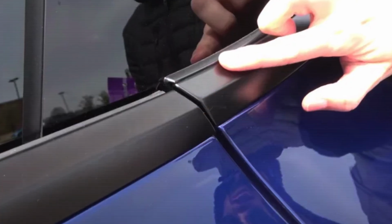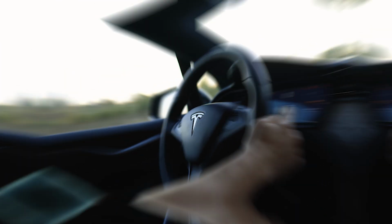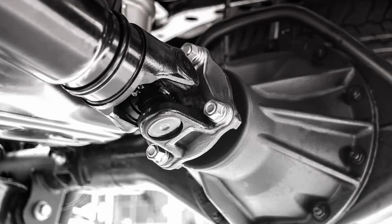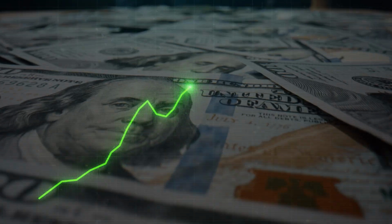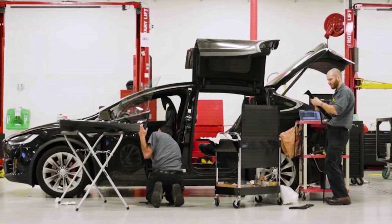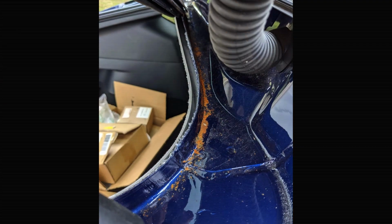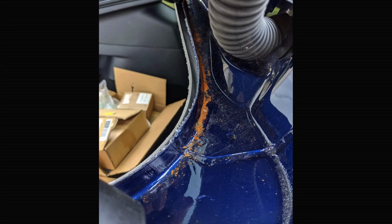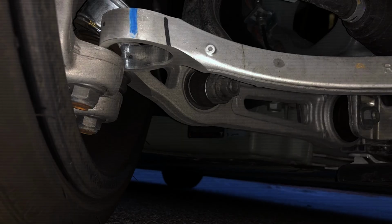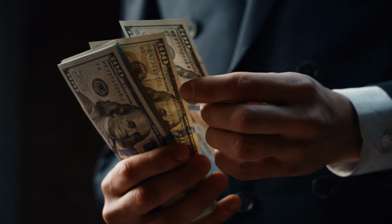With Tesla's widespread build quality issues, plenty of owners find themselves in similar situations, shelling out thousands of dollars to fix basic components that should never have failed in the first place. What's truly alarming is that these repairs aren't just expensive, they're often recurring. Some owners report that after replacing one faulty component, another critical part fails shortly afterward. It's like a game of whack-a-mole with Tesla's defective parts. You fix one thing and something else goes wrong, leaving owners in a constant cycle of costly repairs.